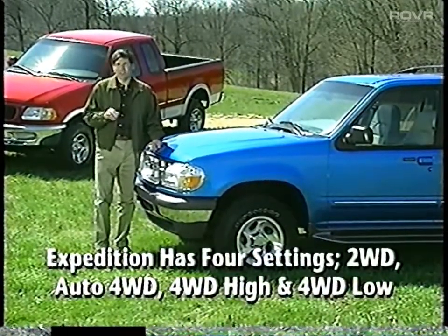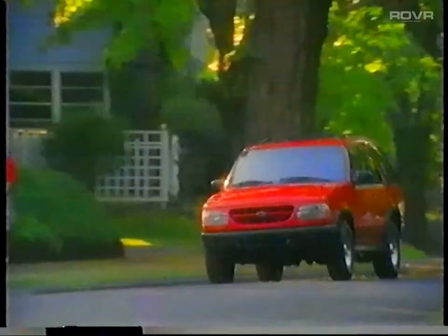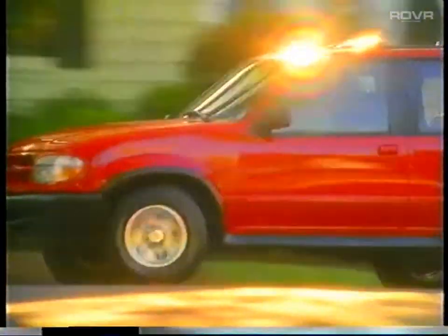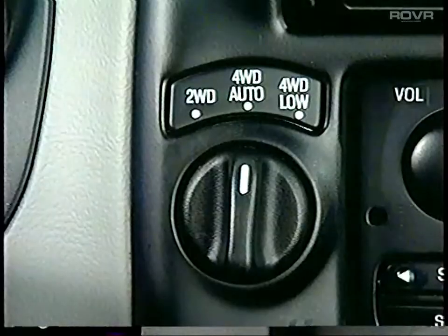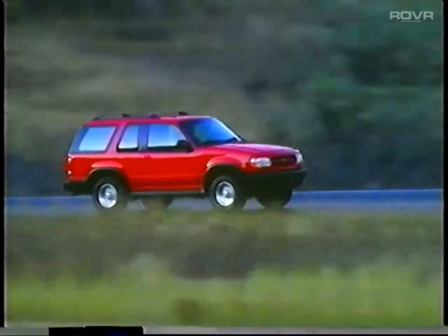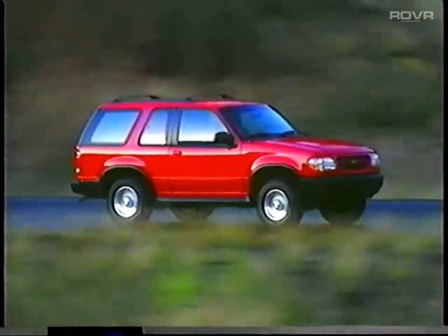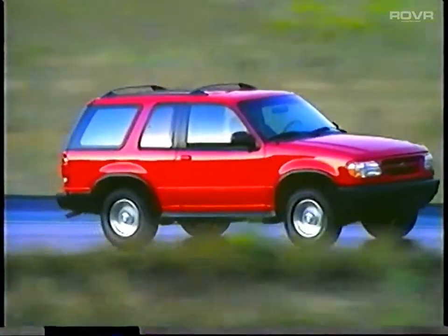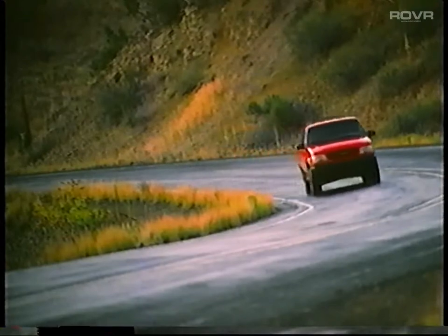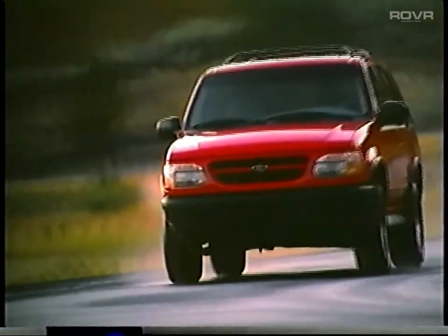Control-Trac offers three settings. First, there's two-wheel drive for normal on-road driving. In this mode, 100% of engine torque is supplied to only the rear axle. Next is four-wheel drive auto. This is used for many road conditions and provides an initial 4% engine torque to the front wheels, offering more when conditions dictate. It's a set-and-forget system that automatically responds to road conditions when electronic sensors detect wheel slippage.